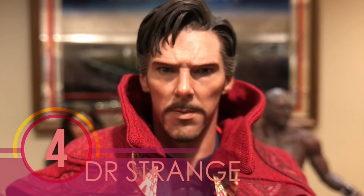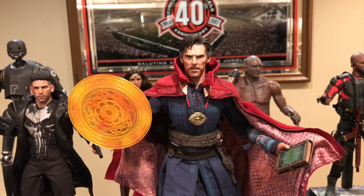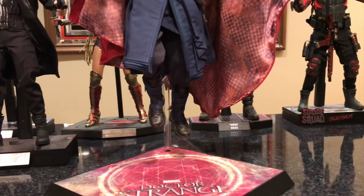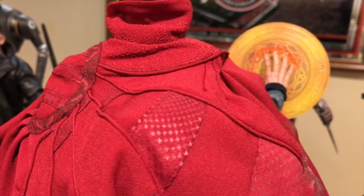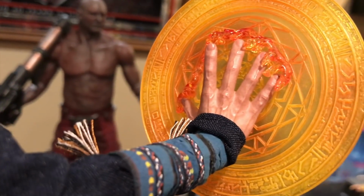My number 4 favorite Hot Toys purchase of the year is Benedict Cumberbatch, also known as Doctor Strange, from the Doctor Strange movie. But this is just a great figure overall. As you can see, he is levitating. Beautiful looking cape. I gotta show this cape off because it's got a wire in it. You could pose it. It just looks great. Very nice use of soft goods. Beautifully done, beautifully stitched. And you could see the magic effect in his hand right there.